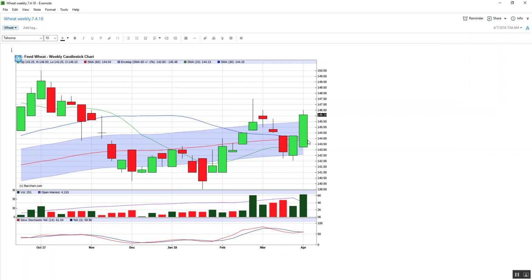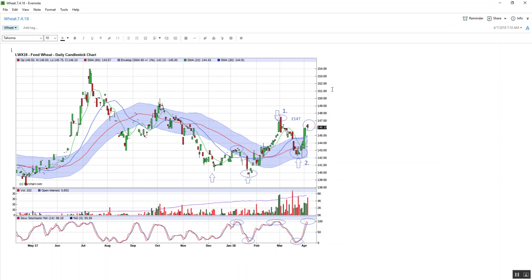We can see here this stellar week we've had this week, from a low of 143 to a high of 146.50, back above the 60 SMA. Recovered most of the fall that we've seen in the early part of March. Let's pop down into the all-important daily and see what we can identify here.